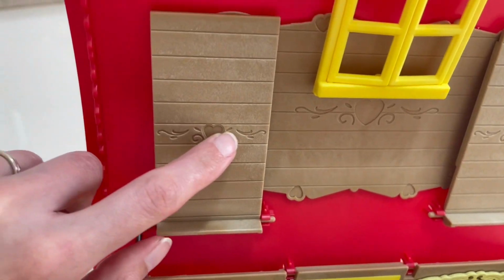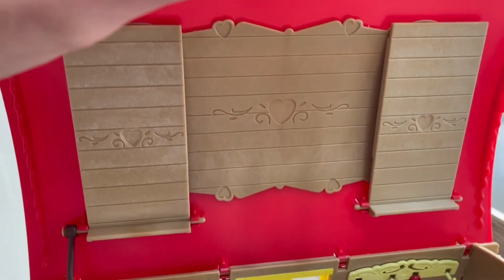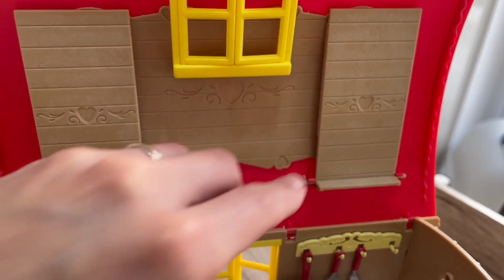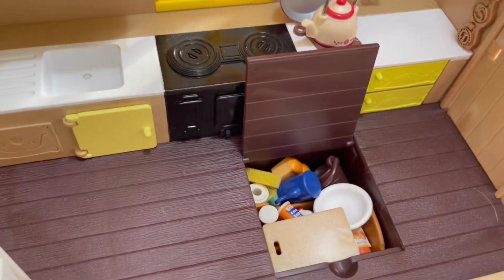So the bottom of the beds has got this beautiful heart pattern. It's also on the back here. So that would be the ceiling, obviously, if the van was shut down. And again, you've got that beautiful heart there. I just love the attention to detail. So let's delve into this trap door. Okay, there's loads of stuff in there.